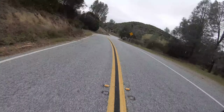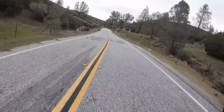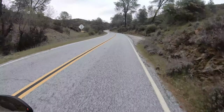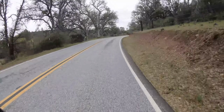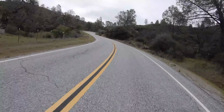God, I love this bike. I love the way it turns. It's like it craves these corners. And the bike position is so comfortable. You can sustain a ride for a long time on this bike. You could actually use this bike as your touring bike.